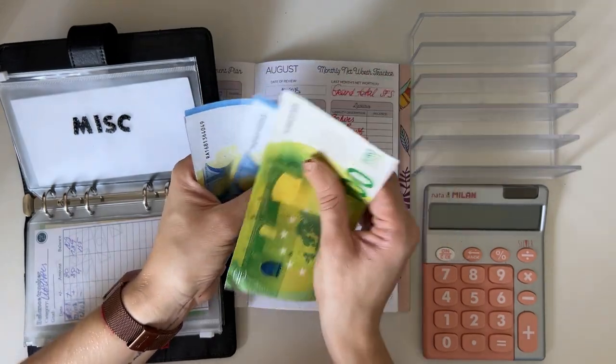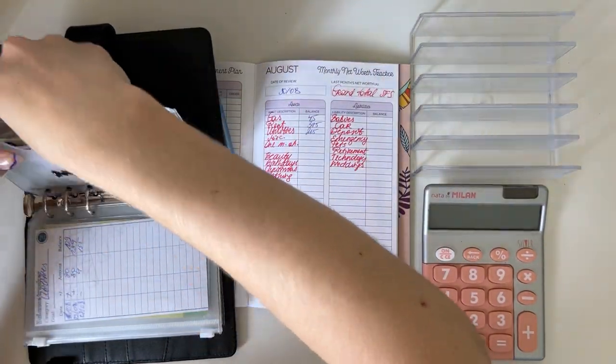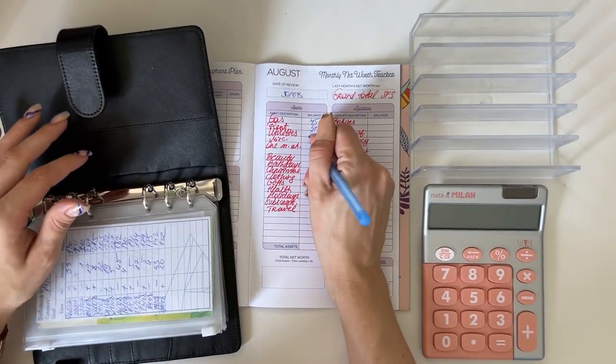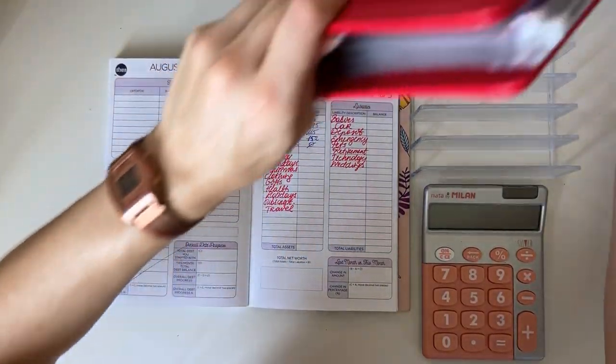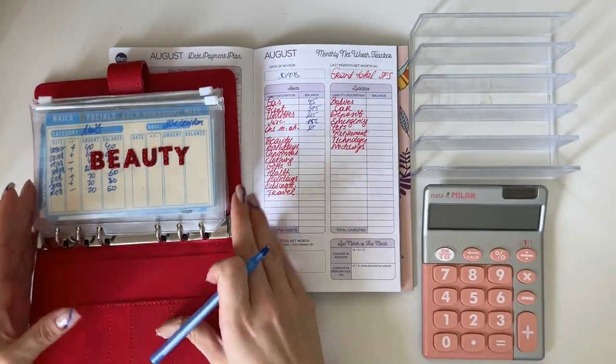Miscellaneous have 120, 40, 50, 1, 2, 152. One month ahead, we don't have any more. We finished stuffing that. So all of that money went into the emergency fund. So I'm gonna count that later. Short-term sinking funds are next.